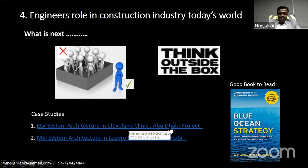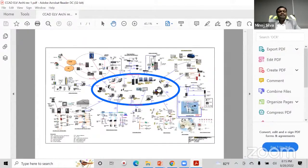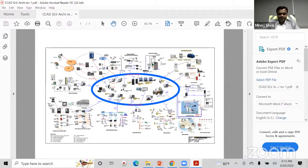When we work in Dubai in pre-construction, this is called a system architecture in ELV system. I personally made this one during the pre-construction period when we bid into the project. This is the Cleveland Clinic, which I explained before. It is a very complicated ELV system. There were three bidders involved during the pre-construction as well, including our company.